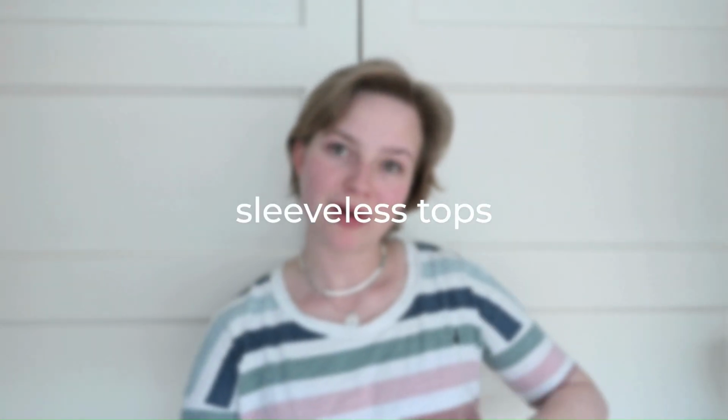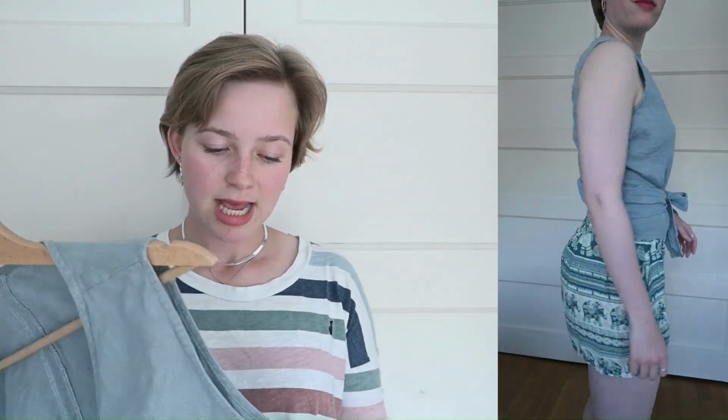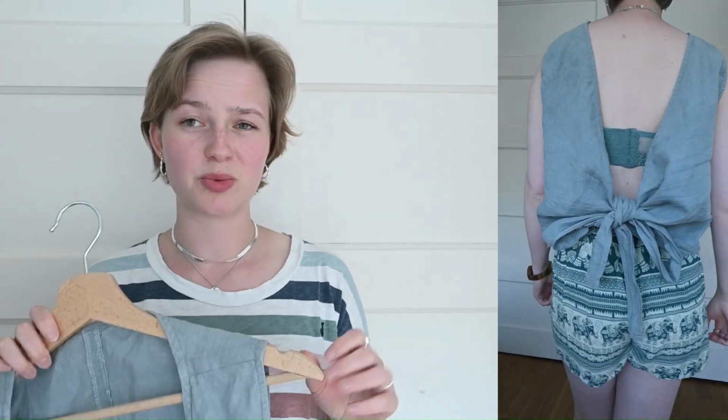And then let's go on to my sleeveless tops. So I have 4 different tops in this category, and let's just start with the blouse, I guess. The only not knitted top, so the only woven top, which is this. So this is a beautiful linen wrap top by, I think the brand is called Lucy. Yeah, it's called Lucy. They make really nice high quality linen pieces. Yeah, so I have this in this light teal grey color. I don't really know how to describe it, but it's really beautiful.